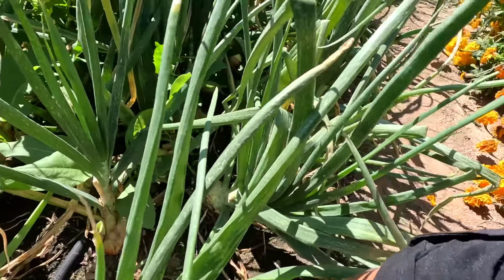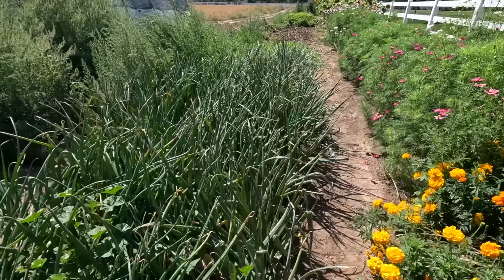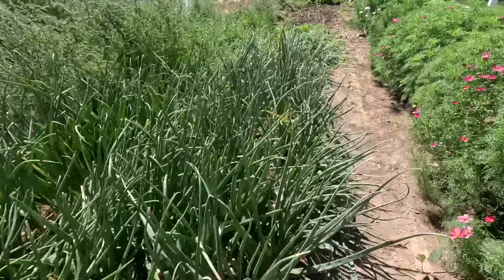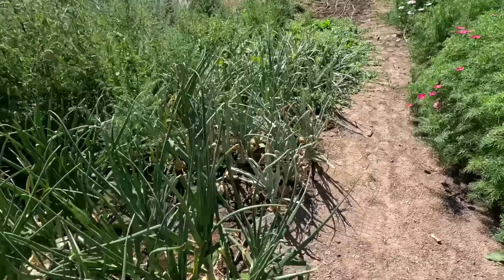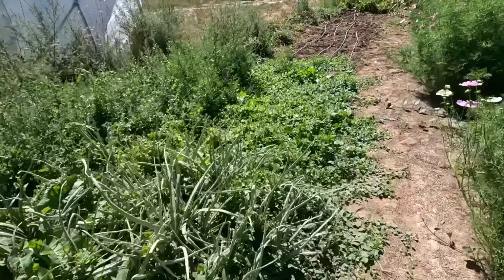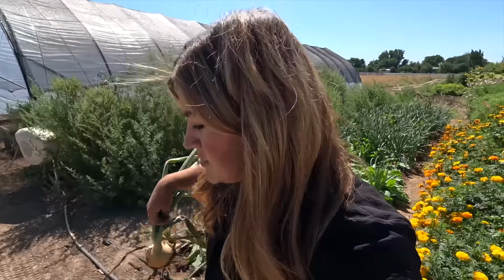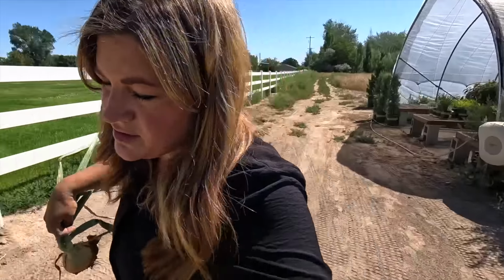Ooh, you know what? Let me take that one too. That one's got a squishy neck. Those will be probably the last that I'll harvest. And then we've got the Yellow Sweet Spanish right here and the Newberg here and a nice crop of bindweed. Look at that. I was planning on getting some tomatoes and we may come back out here to grab some, but I want to take all of these things to the barn area because I do need to clean the onions that we harvested last week.